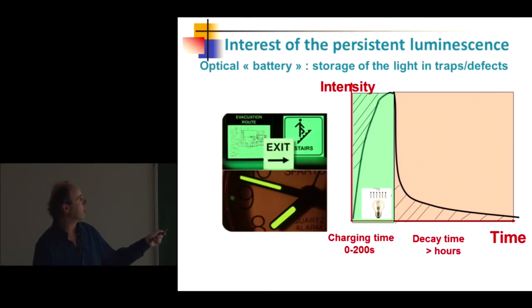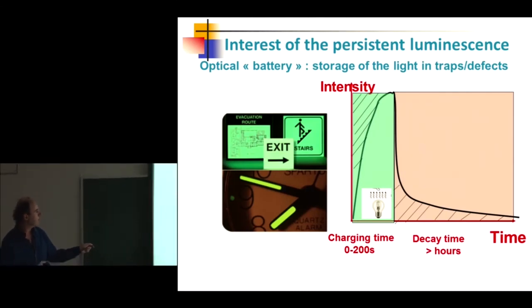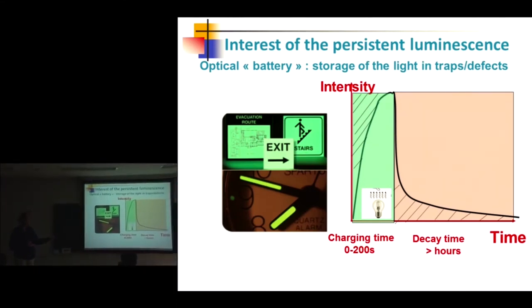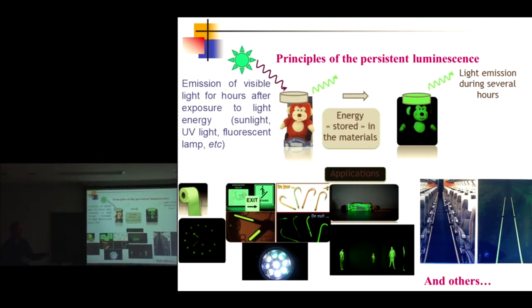So we can also call that an optical battery, because in that case you can store the energy in the battery, and you can release the energy after several hours. So it's very interesting, for instance, for applications like the exit sign, or for lighting, or for different applications, LED now, or something like that. So it is a very important field, and I am pleased to see that here in this lab there is a lot of very nice activity on this.